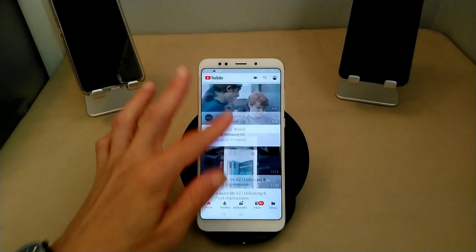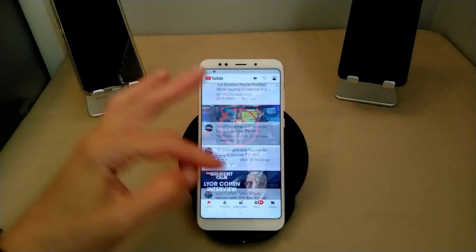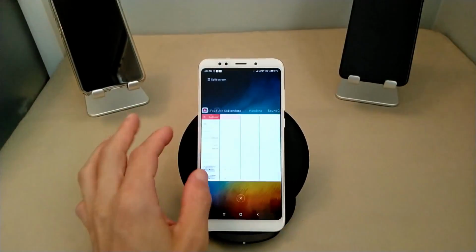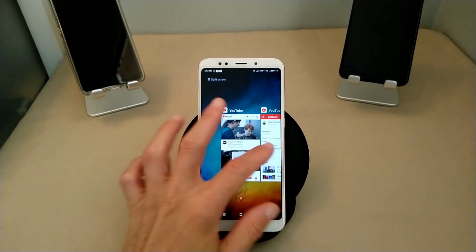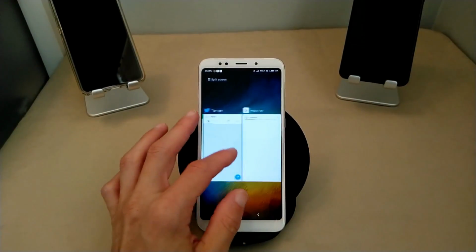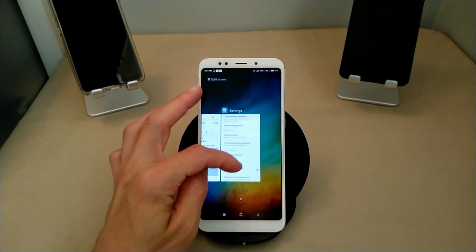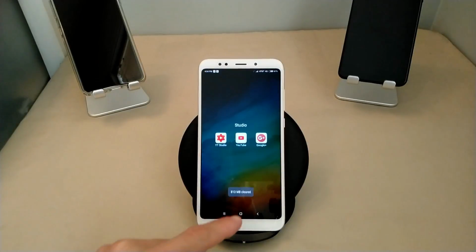But you see, just scrolling through YouTube, everything is just buttery smooth. And I like the setup here. Rather than the conventional up and down when you go into your recents, it's side to side, just kind of like an iPhone type of effect. And if you want to get rid of an application, you just swipe up, and this is how you can erase them. Or you can just hit the little X right there and it erases everything.